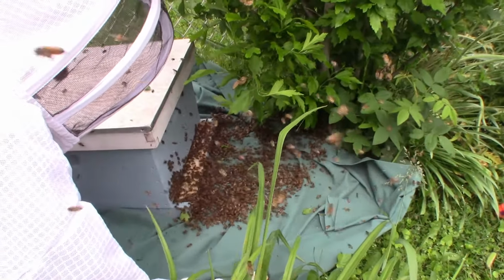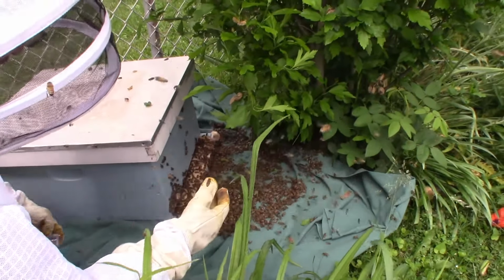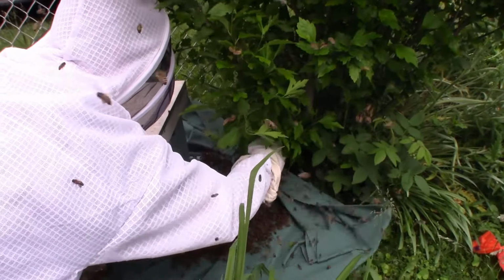Seriously out here without my gloves on. Well, fortunately this is a swarm. What am I thinking?